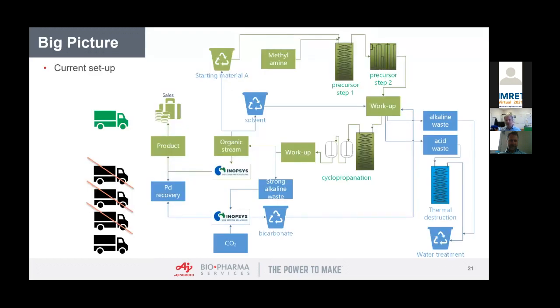So I will directly go to the end, but I just want to say we succeeded in transforming the whole process into a much more sustainable process using flow, and we reached the targets that our customer wanted to have. But it was not easy to reach, and it was also not realized in a few months. So I will explain in more detail what we needed to do.